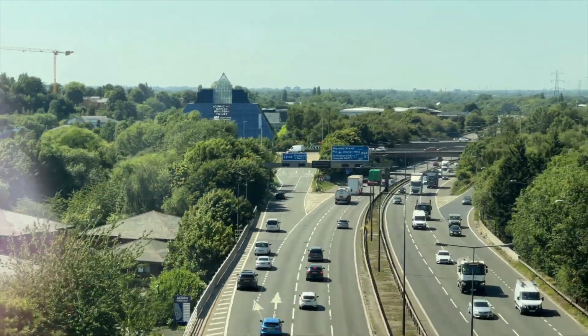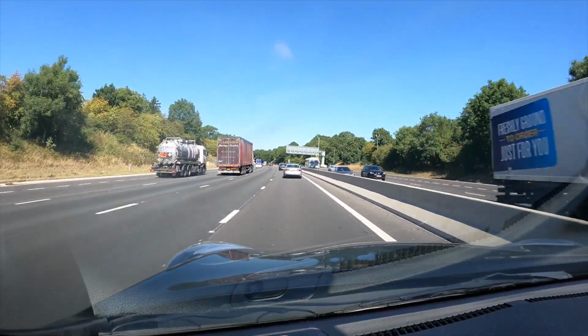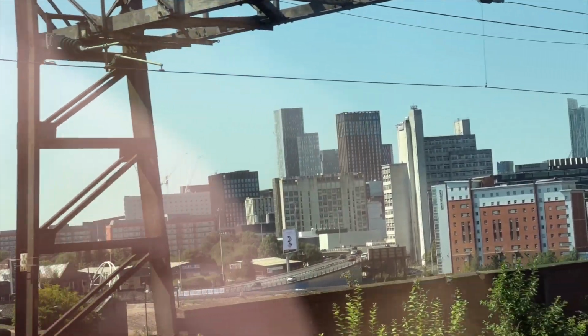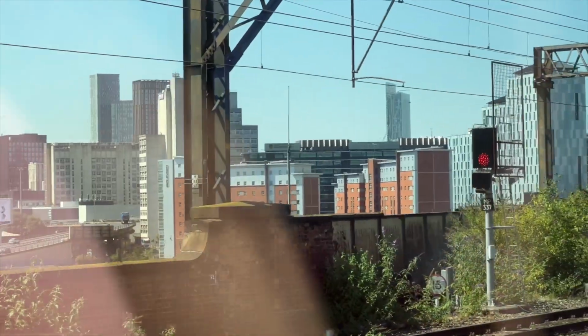I was now almost in Manchester, but the bad news for me was that the traffic on the M6 had eased up and the 747 was once again on the move. What's more, with the train now hitting red signals left, right and centre, they were catching up fast. Now arriving into Manchester Piccadilly, our last and final call for this service.